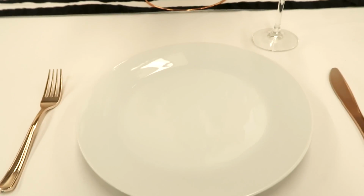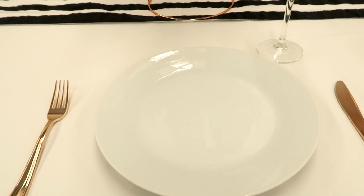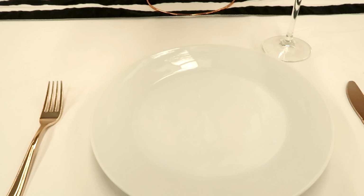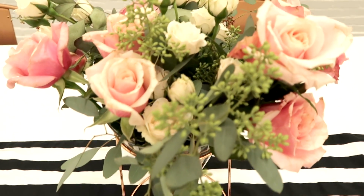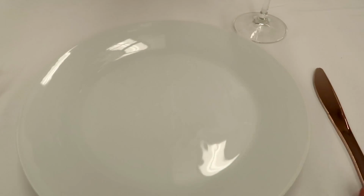Let's talk about the table setting really quick. I absolutely love using just a basic white plate. I feel like you can never go wrong with white. It's classic, it goes with everything. And then from there, you add in your color by the flowers you're using, by any table runners, right? And then also in the silverware.